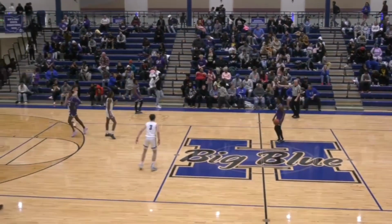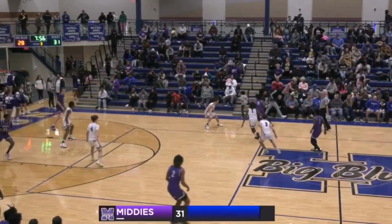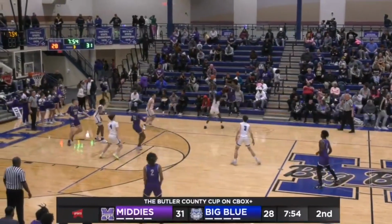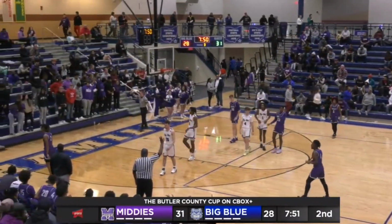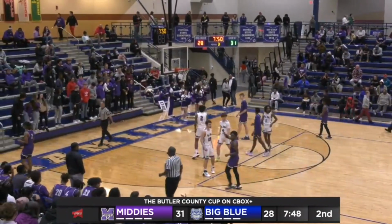As we get back underway, we've seen 9 lead changes in this ball game. We've seen Hamilton lead by as many as 6. We've got a 3-point margin right now for Middletown, as this one will stay up front.